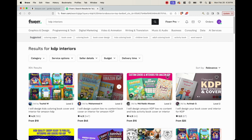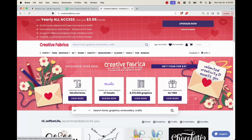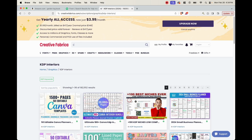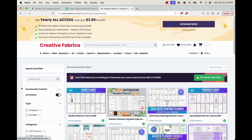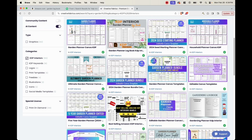Now, if you don't want to pay for a service like Fiverr and you want something just done and ready to go, you can go to a place like Creative Fabrica. Creative Fabrica has a section here where they have KDP interiors, and you can easily do a search for garden log, let's say. And then if we click on here, KDP interiors, we can see that they have a bunch of interiors here for garden planners, garden planner logbook, garden planner bundle. And so what you could do is click on any one of these, for example, this one.